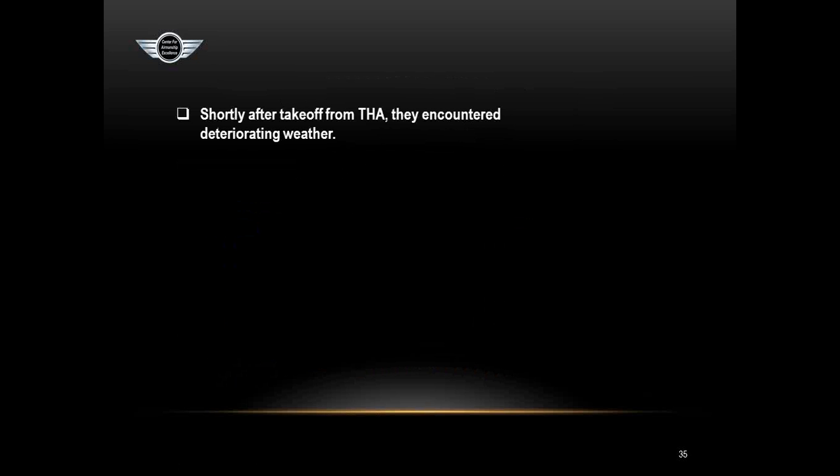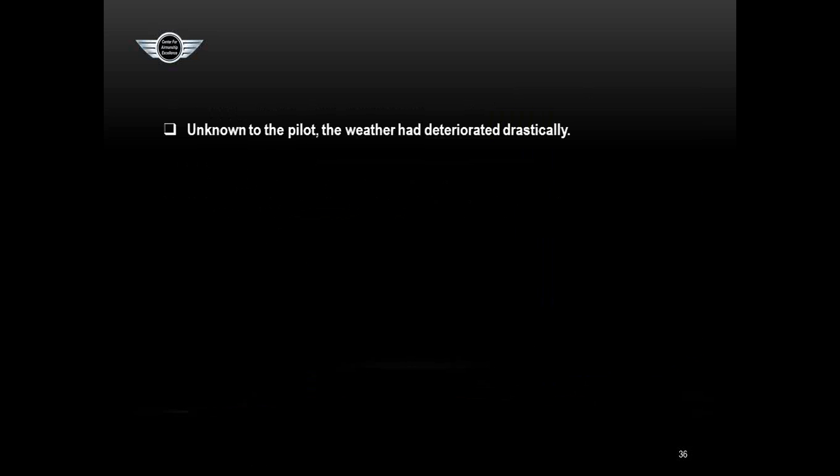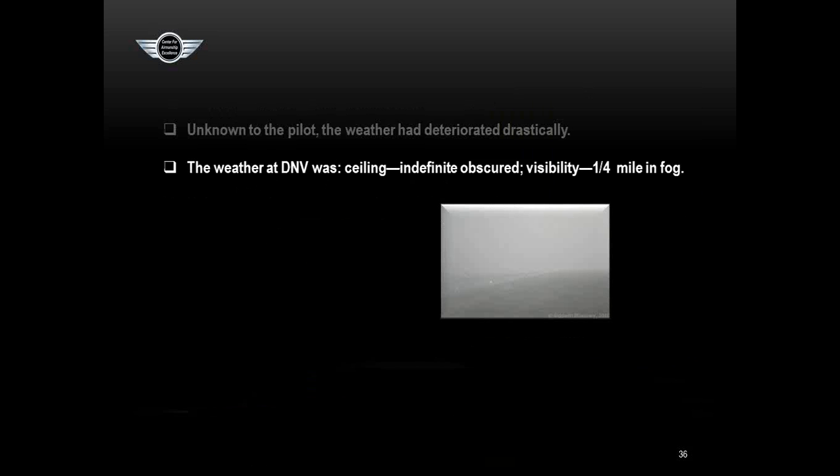Shortly after takeoff from Tullahoma, they encountered deteriorating weather. He decided to land at Vermilion County Airport in Danville, Illinois, which was an hour and 45 minutes en route. So he started encountering the deteriorating weather shortly after takeoff on this last leg, but he kept plowing through it for an hour and 45 minutes. Unknown to the pilot, the weather had deteriorated drastically. The weather at Danville was sealing in, definite obscured visibility, 1/4 mile in fog.